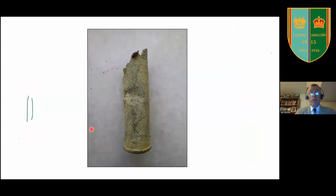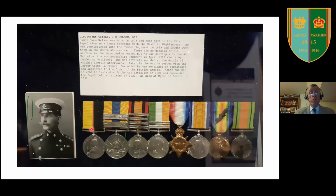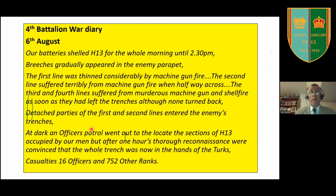And Taco actually found a bullet, a cartridge rather, while he was out there with the rest of the party from the Dutch Western Front Association. So perhaps it belonged to one of the Worcesters. And in the City Museum are the medals of Lieutenant Colonel J.O. Nunn, OBE. He had an auspicious career, but you notice there he was severely wounded at the Battle of Krithia.